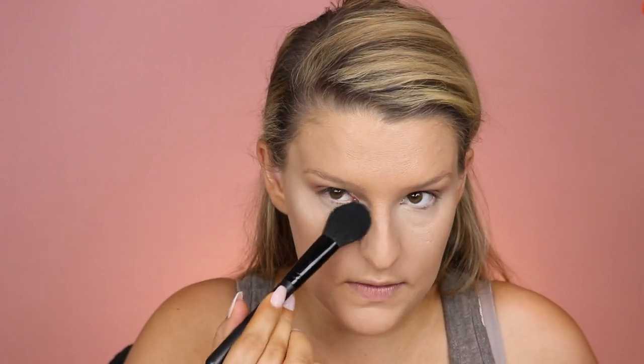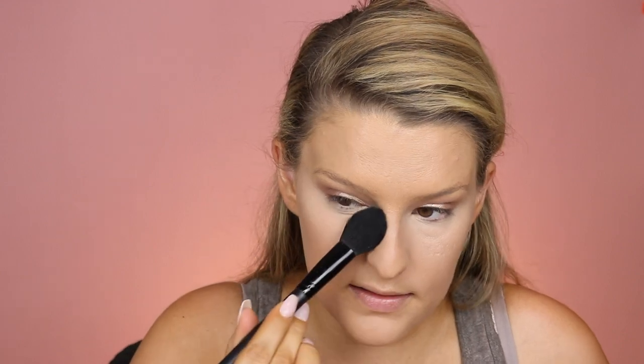pressing it in. The reason I'm using this powder just for the under eye is because if I use the same color powder for my concealer and my foundation, sometimes it makes it all look the same color. Not all of the time. This is me just being a little extra. You absolutely don't have to do this. You can use the powder that I'm about to show you guys.